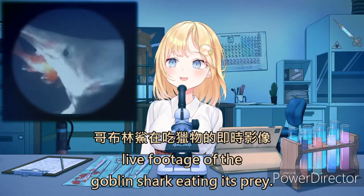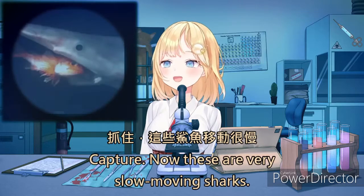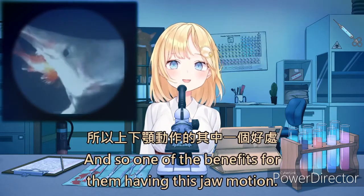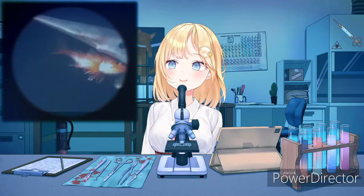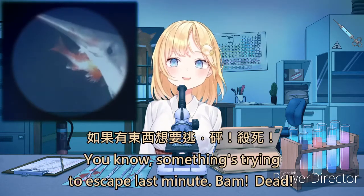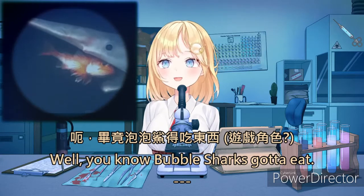Live footage of the goblin shark eating its prey. Look how its jaw extends outward to capture. Now, these are very slow-moving sharks. And so one of the benefits for them having this jaw motion is that it gives them a little bit of the upper hand. You know, something's trying to escape. Last minute, bam! Dead! Ooh, creepy. Yeah, rip fish. Well, you know, goblin sharks gotta eat.